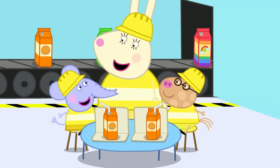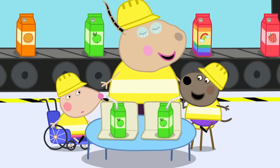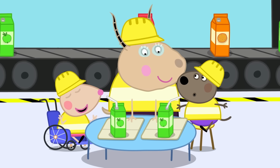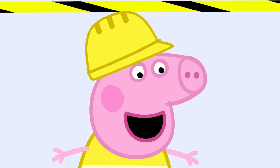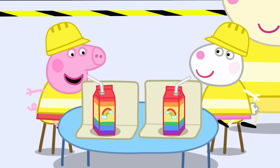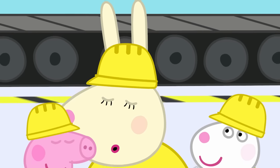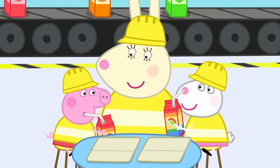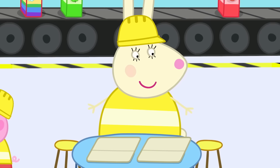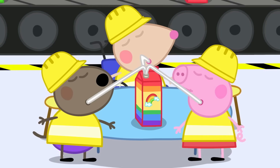Yum! This is orange juice. This is apple juice. This tastes like all the juices at once. That's because it's your special rainbow juice. Yum, yum, yum. Peppa loves learning about juice, and Peppa really loves her delicious rainbow juice.